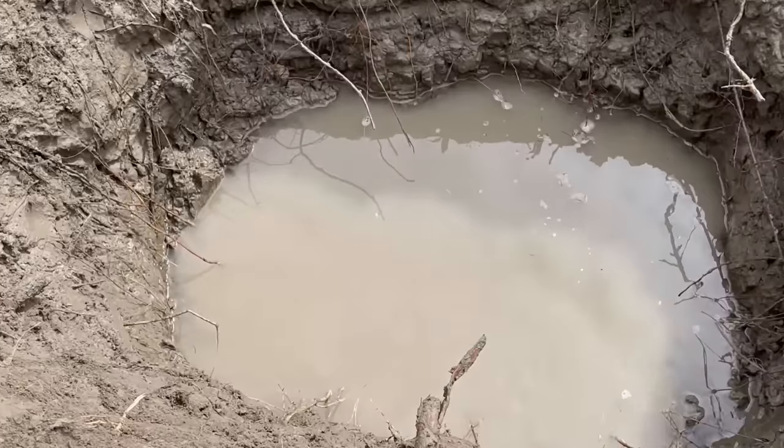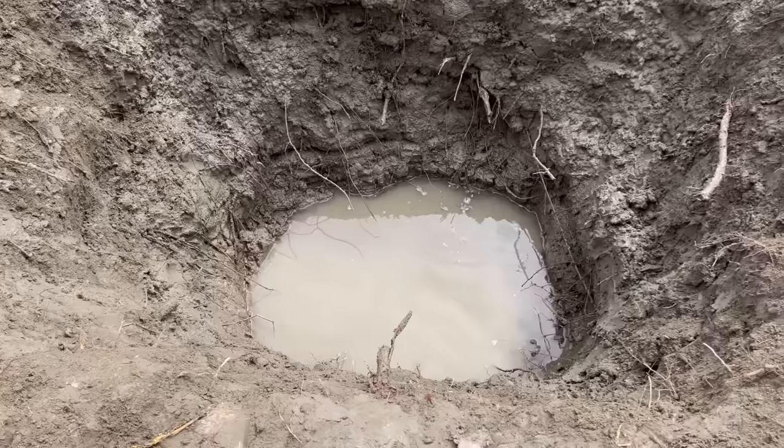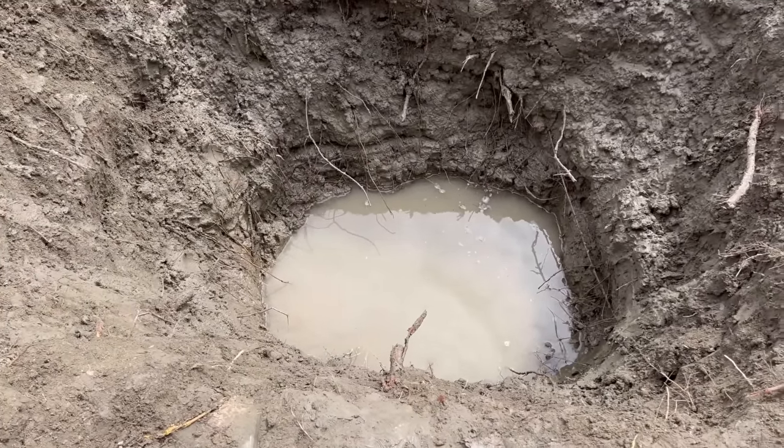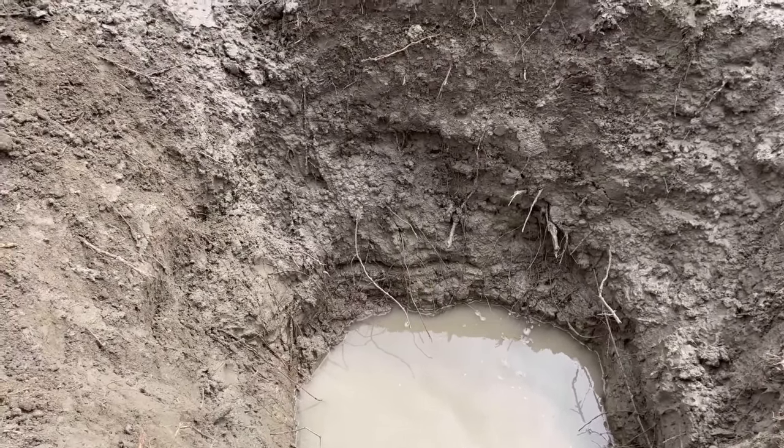I've reached the gravel. Just got to pail out five or six buckets of water, clean up a little bit, and we'll be getting gravel. About 4.5 feet right now.